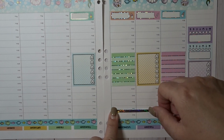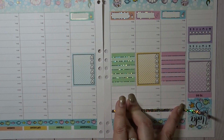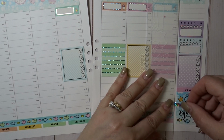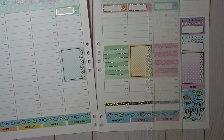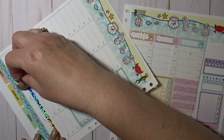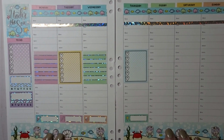This right here, and then I will use my Planner Kate Instagram stickers that I typically use here in a few minutes. Get my ruler so I can tear that. And then go ahead and put the other one down. Okay, there's that. That looks cute. I'm liking the way this is coming out.